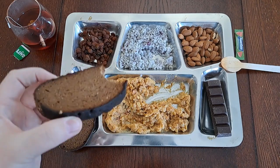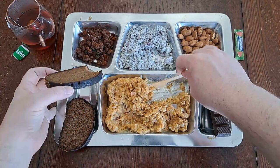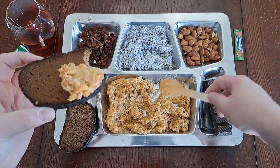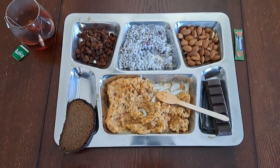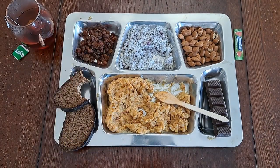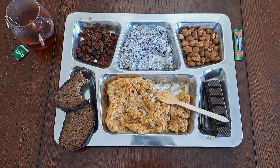Wouldn't call myself a huge fan of dark rye bread, but that's nice, I must say. It's a really rich, deep, bold flavor. Let's try it as a vehicle, I guess, for some more of this pea porridge and see how these go together. And yeah, that's the way to go when it comes to those two items. Eat those two together. Absolutely perfect. Yeah, there's nothing bad to say about this meal whatsoever.